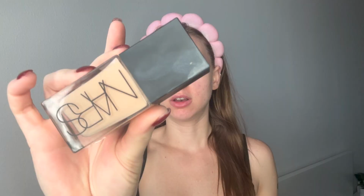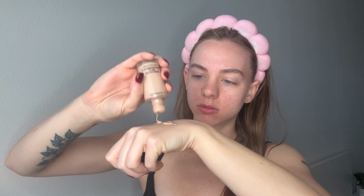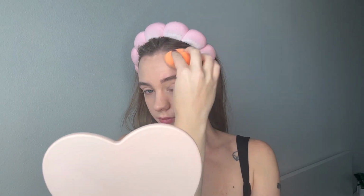I'm gonna be taking two foundations today just because this is too light and this is too tan. So I'm going to be mixing my MAC Studio Fix Fluid and my NARS Light Reflecting. And we are actually gonna go in with the Beauty Blender today and just apply. I like how it looks so natural when I mix these two together, and it just blends perfectly.